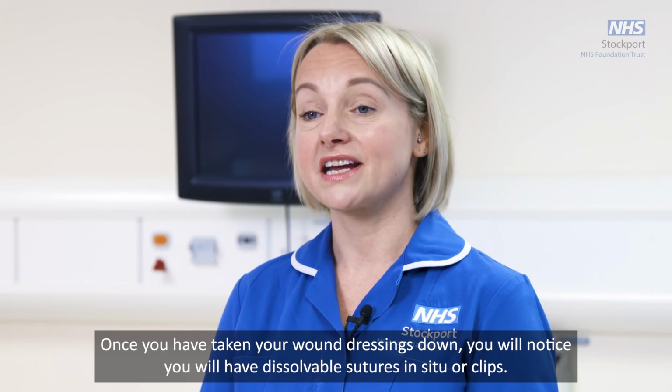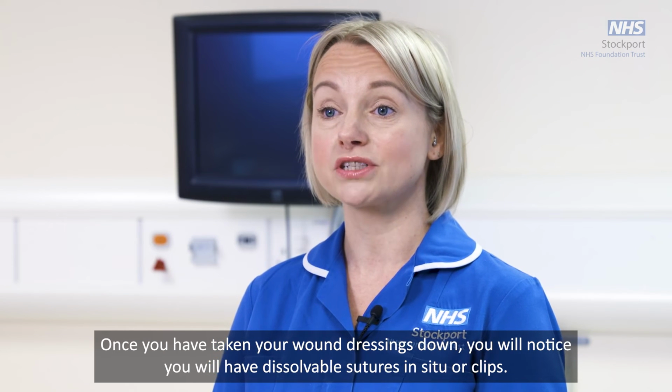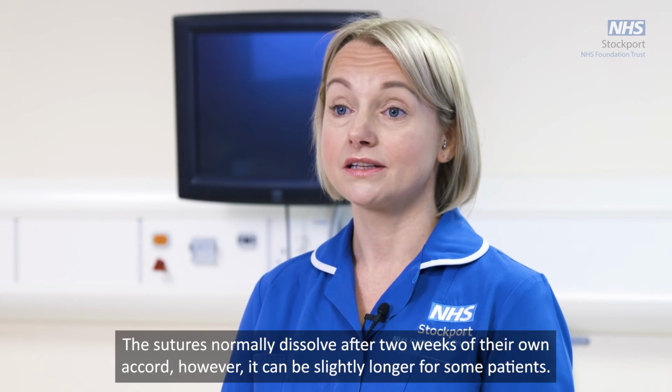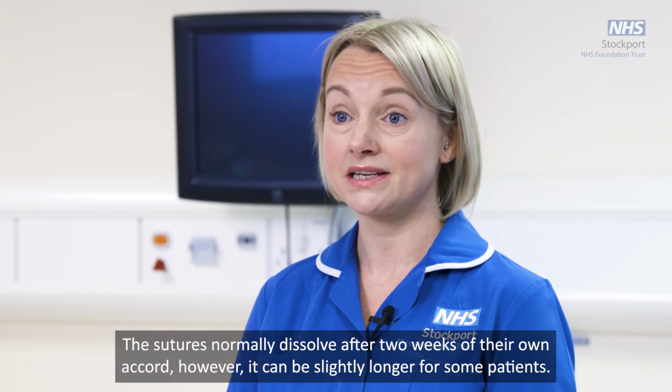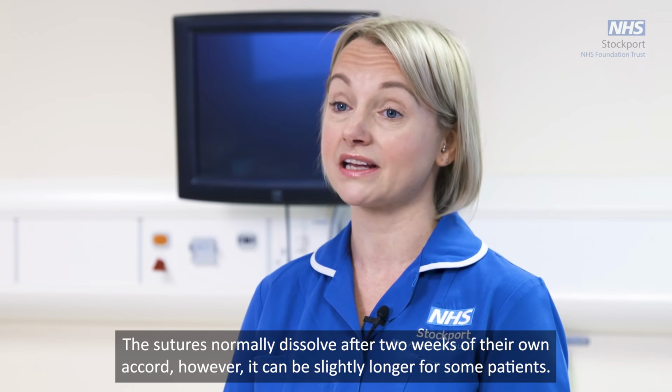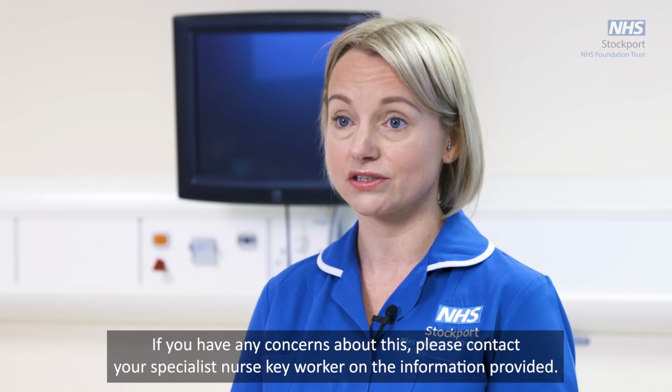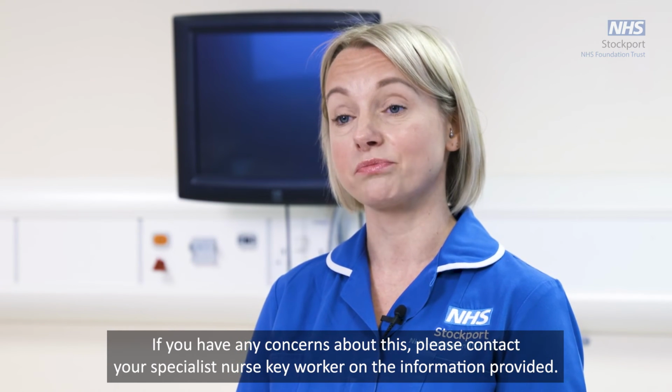Once you have taken your wound dressings down, you will notice you will have dissolvable sutures in situ or clips. The sutures normally dissolve after 2 weeks of their own accord. However, it can be slightly longer for some patients. If you have any concerns about this, please contact your specialist nurse key worker on the information provided.